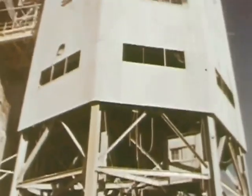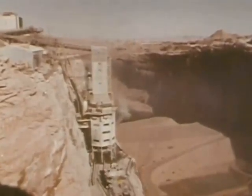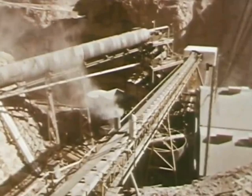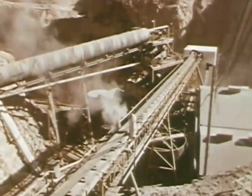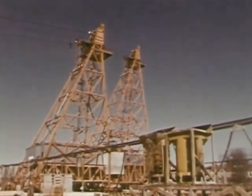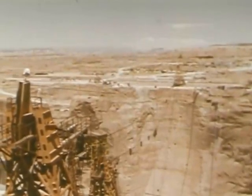And the most important plant of all, the mixing plant. Perched like a fortress on a ledge of the canyon, this towering plant is as high as a 20-story building. Ingredients are fed into this plant where they are measured, mixed, chilled, and tested to produce heavy, wet concrete. The final step is the swift lowering of the concrete from the mixing plant into the canyon. Great cables attached to moving towers on each rim swing the buckets to any spot on the dam or power plant.